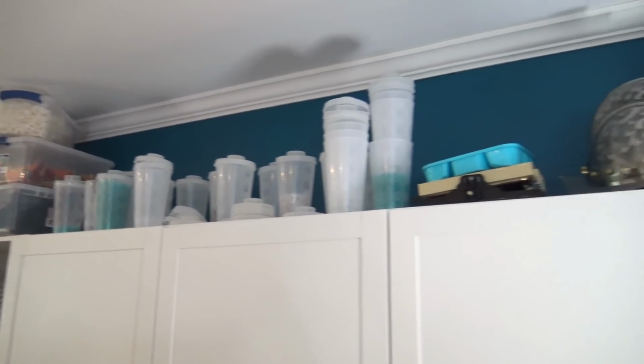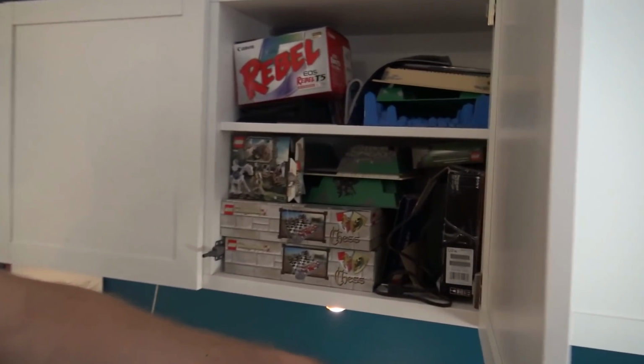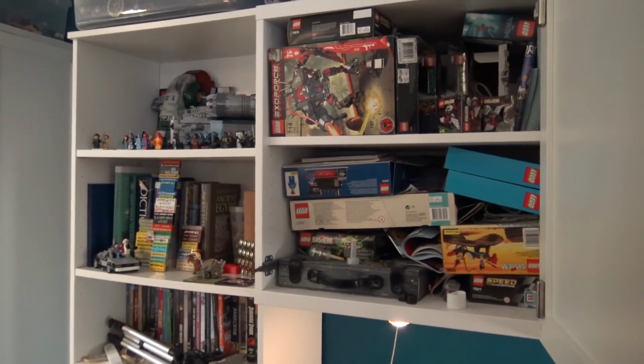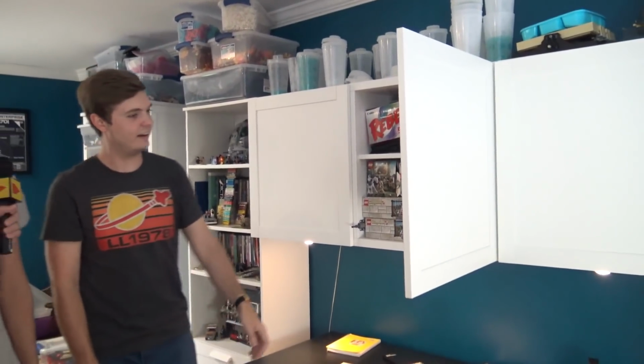Is there more Lego in the cabinets, or is that other stuff? Like board games. So there's storage boxes, raised base plates, CDs, just random stuff. Yeah, there's a bunch of Lego stuff in there. Most of these are empty, so it's nothing really. Stuff we can't part with, but don't really want to put on display. So yeah, it's just random stuff.